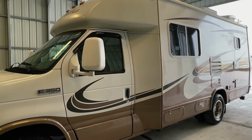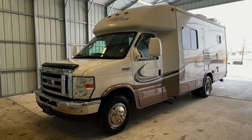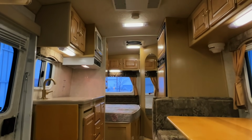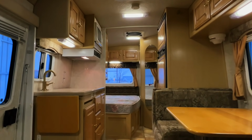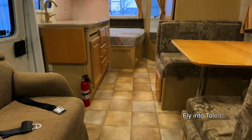440-OHIO-RVs. For sale today, we have a 2008 Phoenix Cruiser M-2350 with 24,783 miles. Alrighty, folks, here we are inside of this 2008 Phoenix Cruiser M-2350. As usual, I'm going to start in the front, work my way towards the rear. I'm going to do my best to give you a good idea of the overall floor plan as well as the overall condition of this unit.